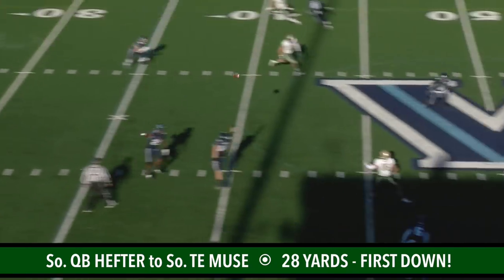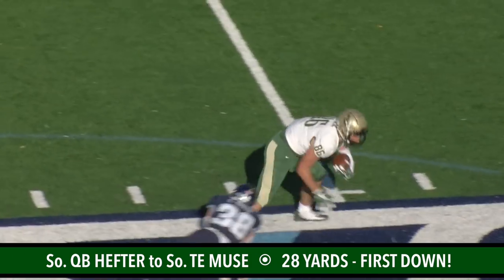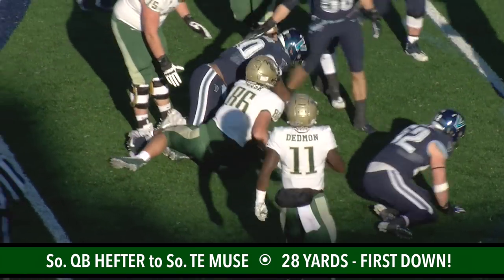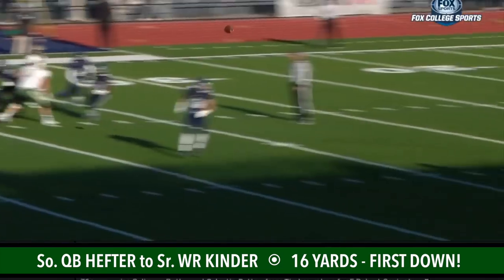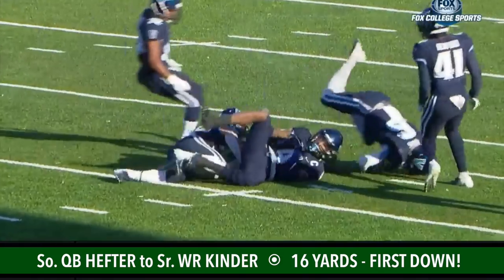After another pass down the middle, this one to Muse, this one is complete. 50, 45 yard line, he's still on his feet, now running back the other way, and is dropped to the 43. Nick Muse, taking the handoff, rolling right to, throwing it right side complete, and that's Isaiah Kinder inside the 25, down to the 24. Isaiah's first catch of the day.